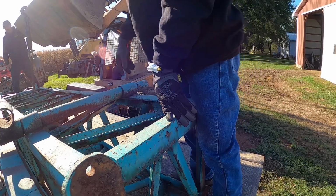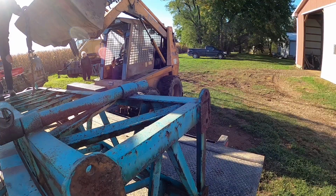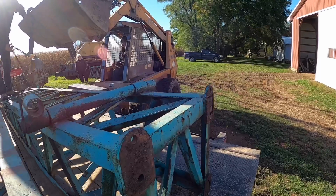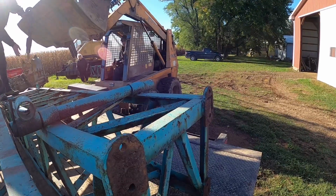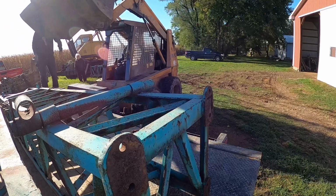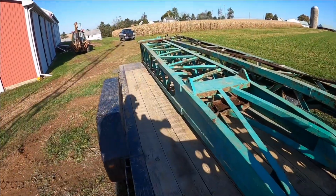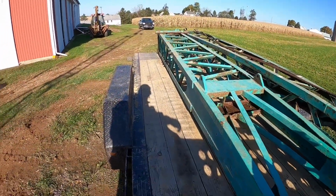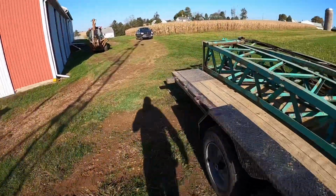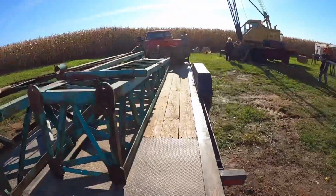Knock your side in a little. All right, according to our measurements and calculations, this one should fit right down in there, just as pretty as can be. So see if the old tape measure lied to us or if it told us the truth.